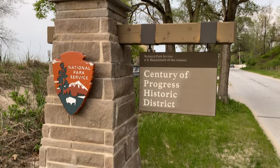And also in this area are these homes of progress that were built for the 1933 Chicago World's Fair. They were built to showcase, you know, homes of tomorrow and new building materials. So they're still here. They're pretty cool. Really like this pink one behind me.